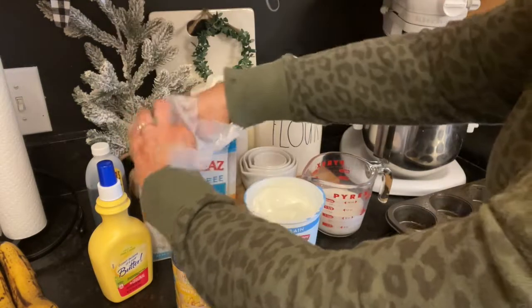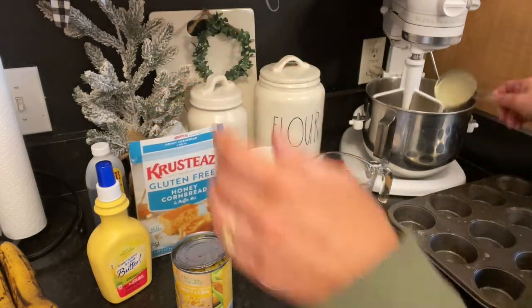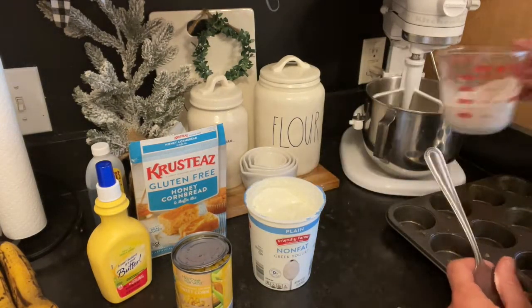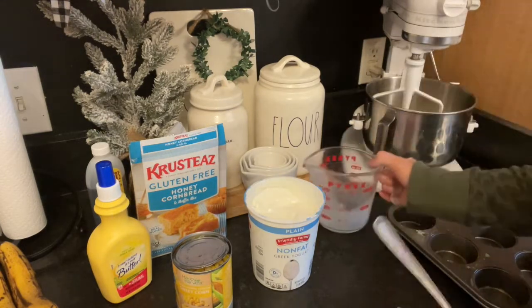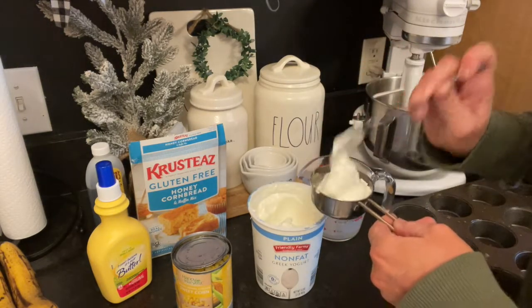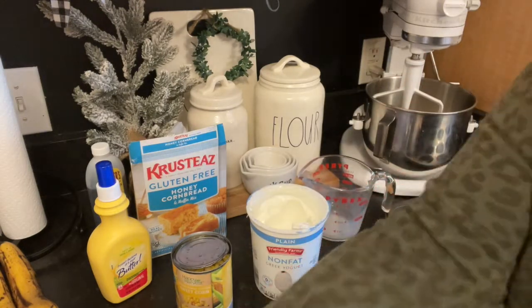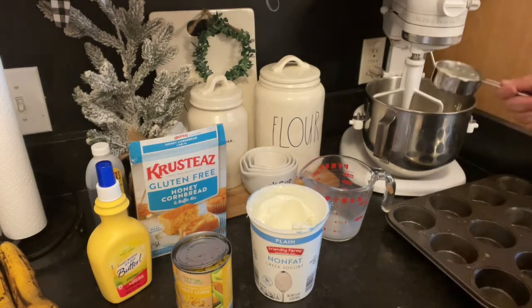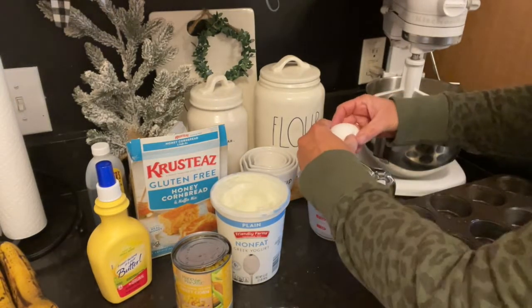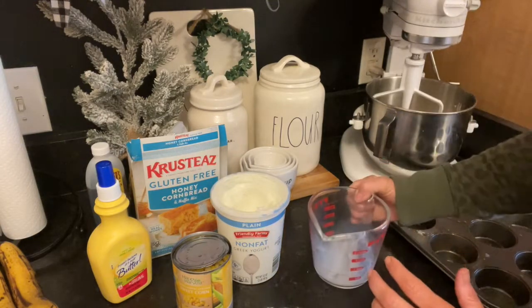And then I'm going to add 1/4 cup of spray butter. Then I'm going to use 1 cup of almond milk. I'm going to use 1/2 cup of non-fat Greek yogurt. I just love the way this makes your muffins fluffy. And then I need 1 egg. All right, so I got the 1 egg. I'm gonna add that to my mix.